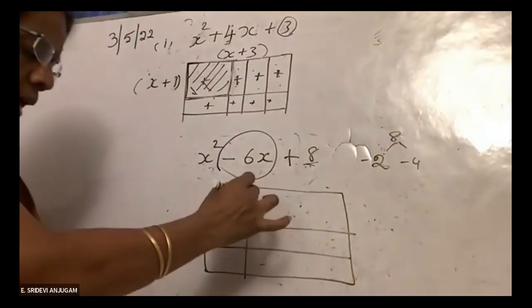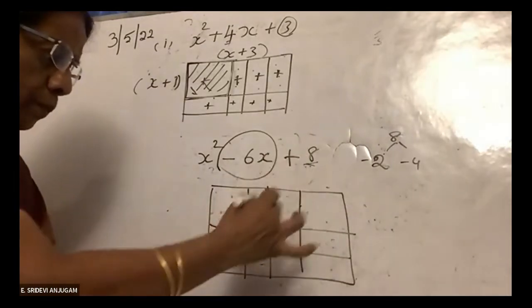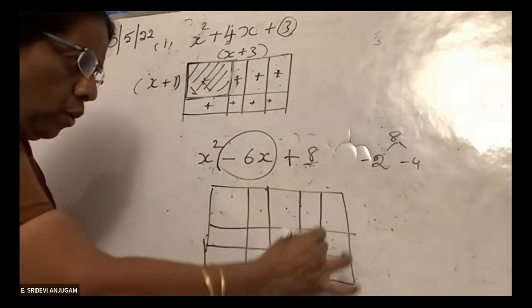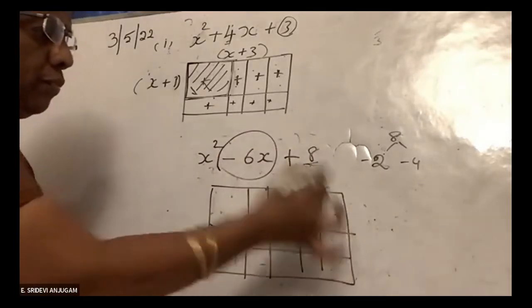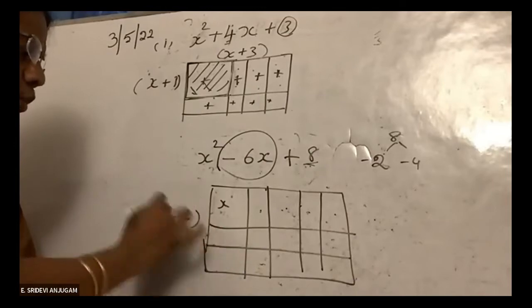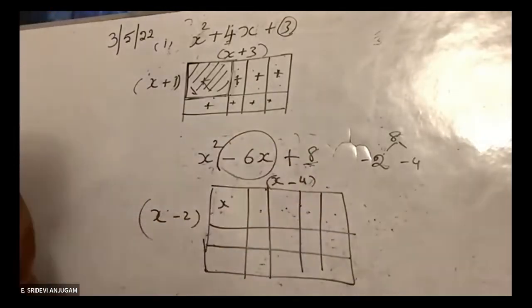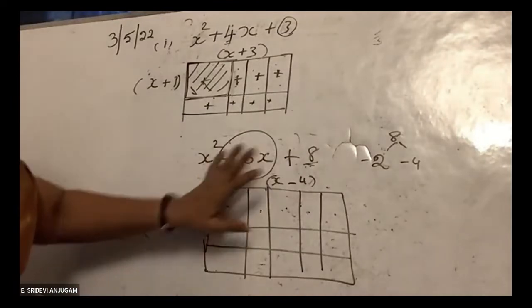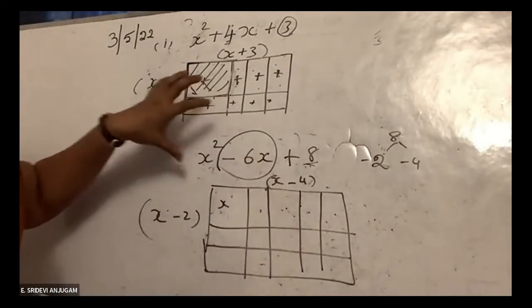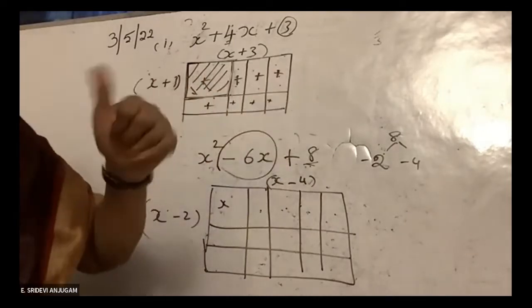Here, 2. And then here, 1, 2, 3, 4. Yes? 1, 2, 3, 4. So you write x minus 2 here on the top, x minus 4. Okay, if we multiply x minus 2 and x minus 4, we will get the quadratic equation, x squared minus 6x plus 8.